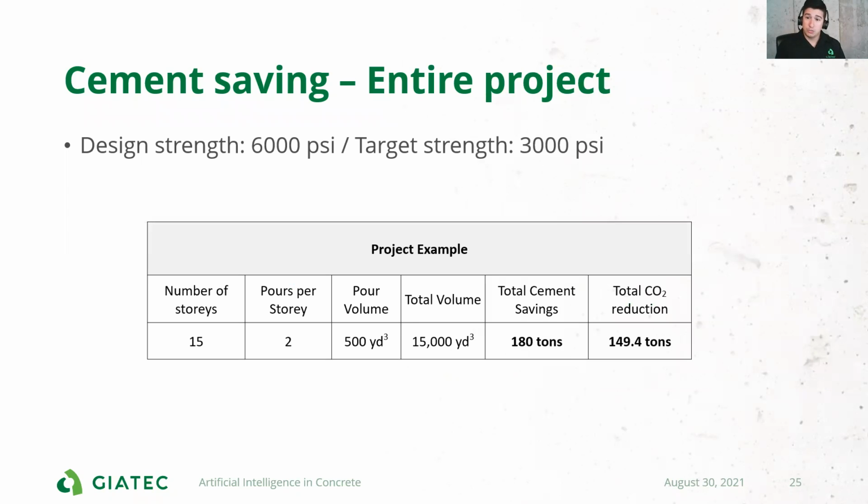Now, if we look into an entire project, this is even more significant. The same case here, the same target, however, in 15 floors, 2 pours per floor. We're talking about 180 tons of cement saved and almost 150 tons of CO2 reduction. So this is something that we're working towards. We are working on solutions to enhance the mix, to reduce costs, to reduce CO2 emissions.